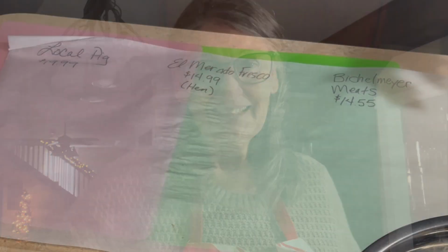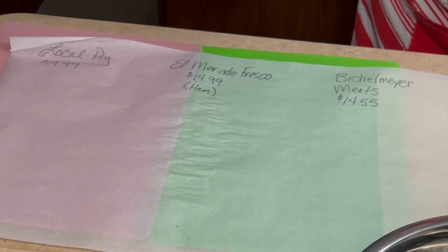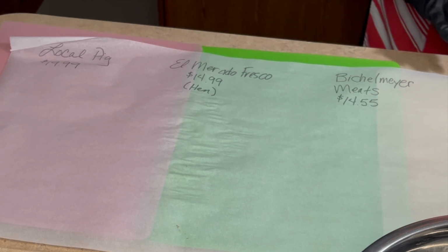Okay, it is time to compare chickens. We had to wait until the next day because the last chicken we bought was frozen. So now I'm going to lay them out. I'm going to sort them in order of which chicken cost the most and label where we got it. And we'll look at them as I unpackage them. As I put them up here, I'm also going to weigh them so that we will have a weight to go along with the price.